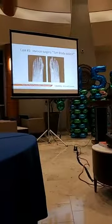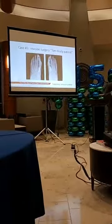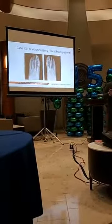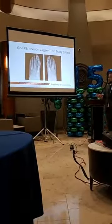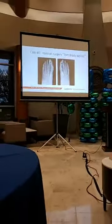I call her the Tom Brady patient, not just because she's from the Northeast, but because she said the surgeon that did these surgeries told her that Tom Brady's surgeon did her operation. And I've never heard Tom Brady had bunion surgery before, maybe a shoulder or something like that, but obviously they weren't skilled in this procedure. And you can see on the right side that something's wrong with these screws, they're broken. It didn't fuse. It was too unstable.